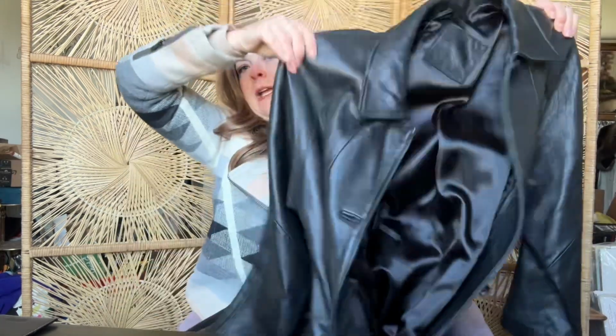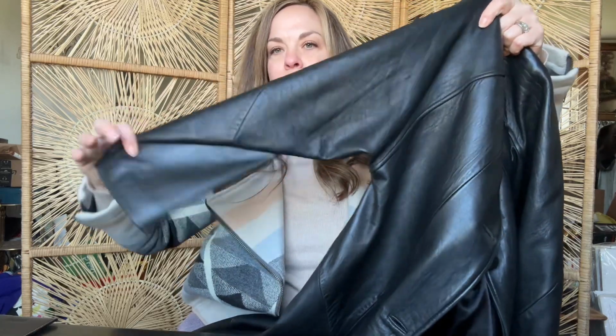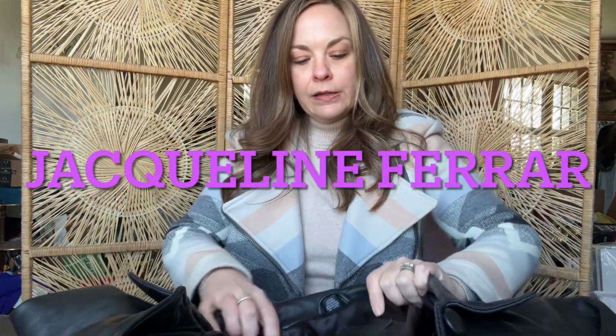So the first item, I can't remember if I got this on film or not, but this was in a teeny tiny town with a little charity thrift store. And it is this full-length leather trench coat. And I mean, it's really long. The leather is super, super soft. I've had okay luck with these in the past.